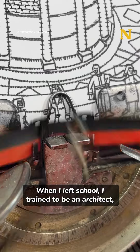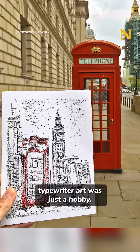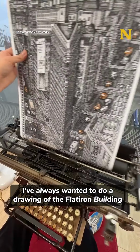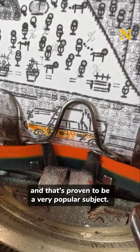When I left school, I trained to be an architect. Meanwhile, in the background, typewriter art was just a hobby. I love typing architectural scenes. I'd always wanted to do a drawing of the Flatiron building, and that's proven to be a very popular subject.